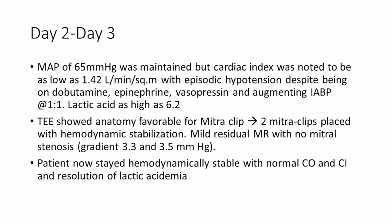Now, this is the next morning. And again, one moment he's stable, and then the next moment he's not. And within that episode, we were able to check his mixed venous, calculate his indirect Fick. His index was as low as 1.4. At the same time, his lactic was 6.2, and mixed venous was 39%. This is while he's on dobutamine, epinephrine, vasopressin. He was augmenting well with his balloon pump at 1:1.